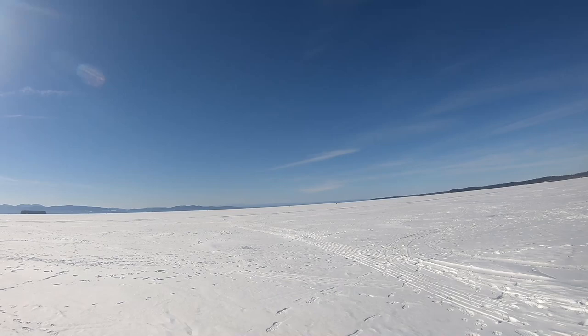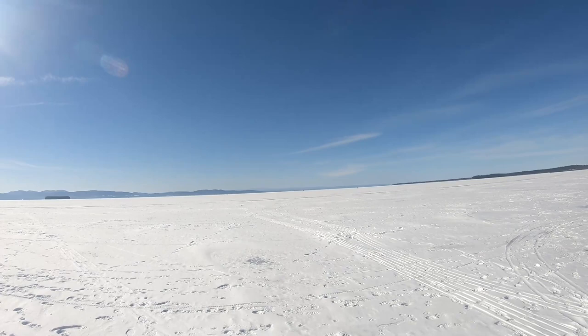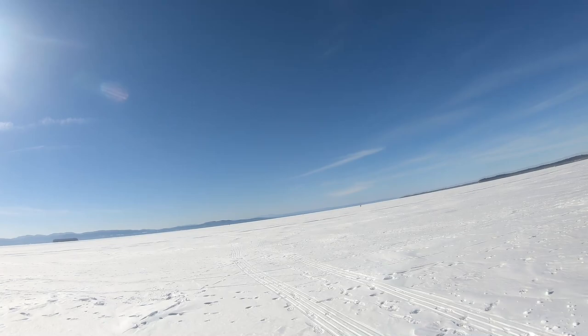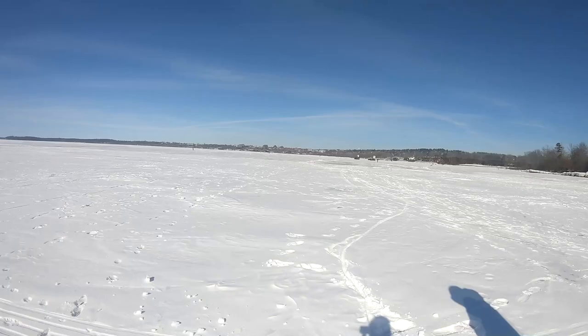Is that a bicycle way out there? Mm-hmm. Okay, I don't know if we can see that on the GoPro, but that is a bicycle. Oop, they just fell over. That is a bicycle in what would be in the summer about 200 feet of water. Oh yeah, here's the bicycle track. They've been out here. So cool.